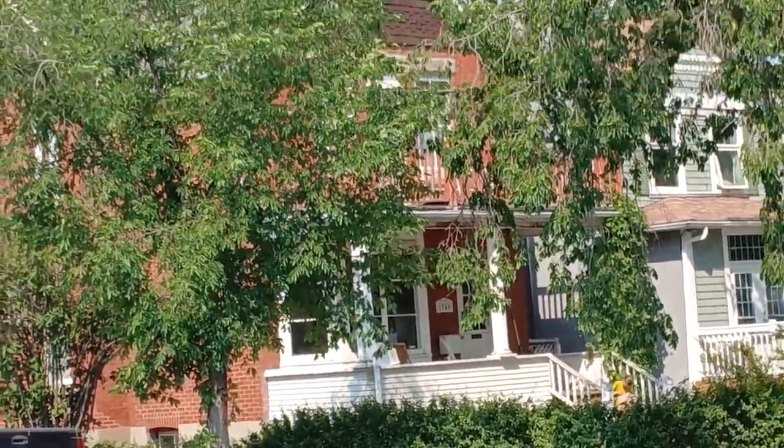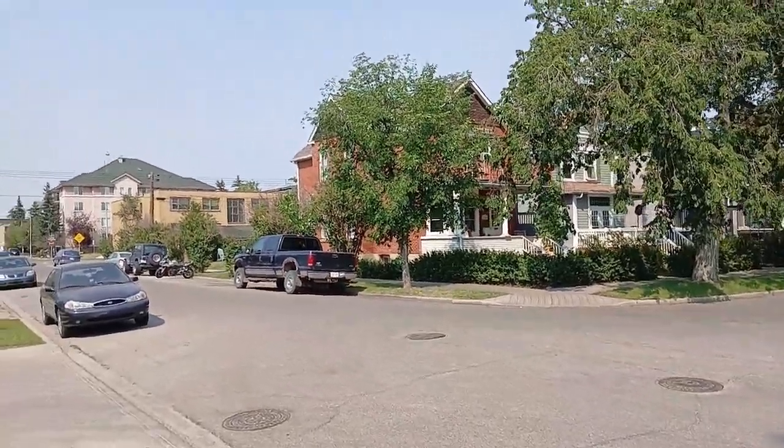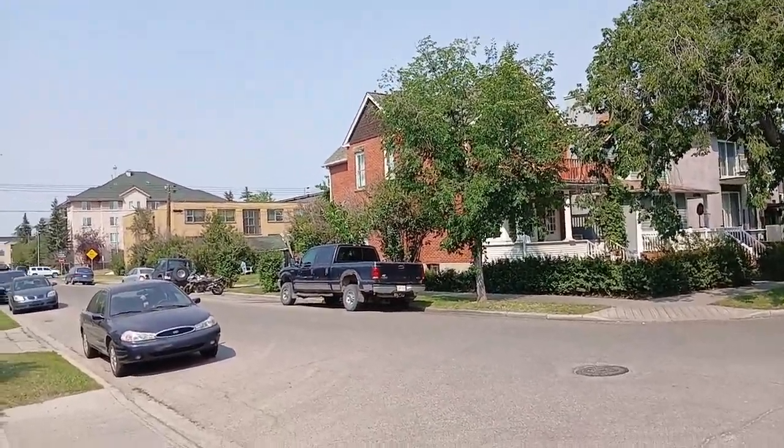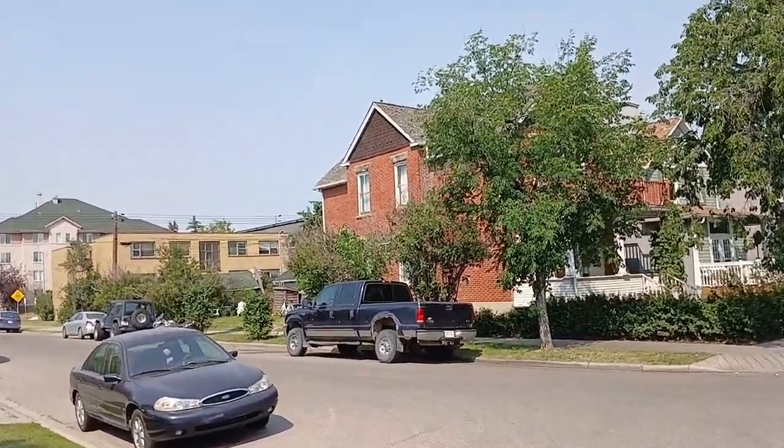I can't get too close. There are people home and their kids are playing in the yard, so I don't want to be that guy. I'll walk by it in a bit on the other side, but I wanted to get some of these wide shots here first.